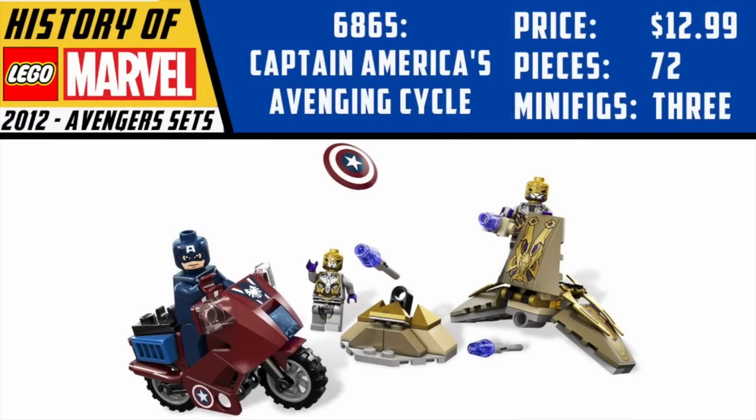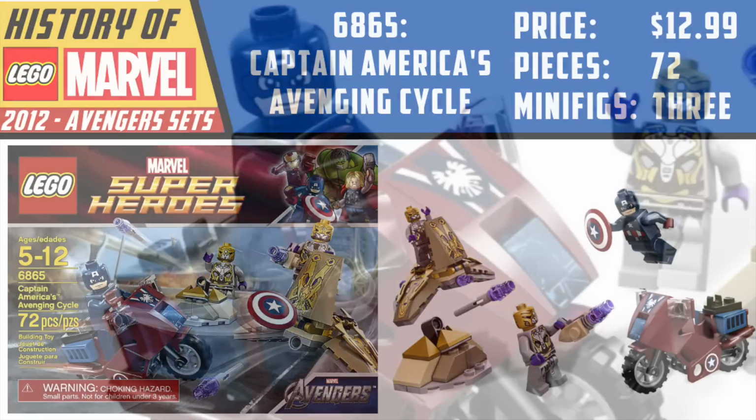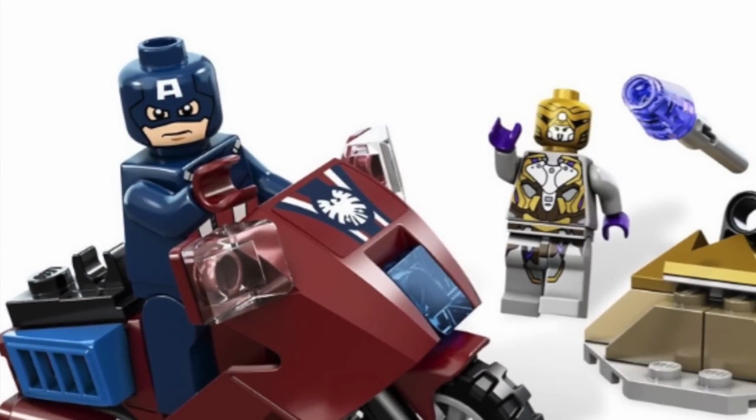Starting with the smallest set, we have Captain America's Avenging Cycle. This was $12.99 with 72 pieces and 3 minifigures, and it was just so awesome to get a Captain America figure in such a cheap set.